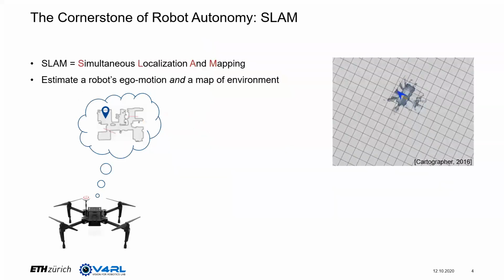And as the name says, simultaneous localization and mapping means we're doing both things at the same time. So we have this chicken and egg problem. Usually for localization, we need a map. For mapping, we need to be localized. And we always need to rely on some external measurements or some already known information. And this limits our autonomy.